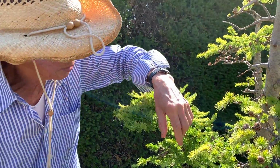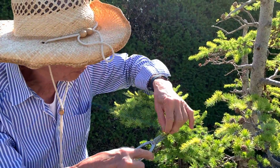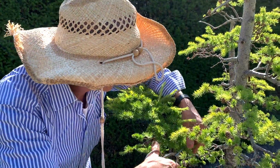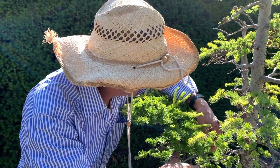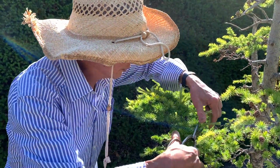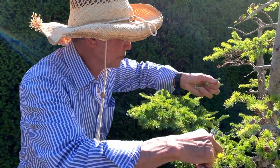Some people will look at a shoot like this and contemplate half a minute before they cut it. Okay, if you enjoy doing it that way, it's your privilege. But I can't stand contemplating a little shoot before I prune. I will just prune it where I feel it needs to be pruned.